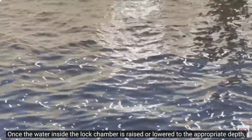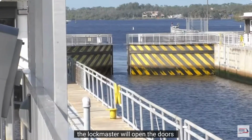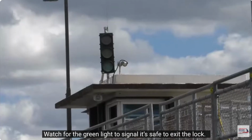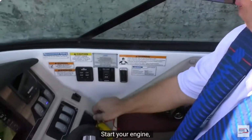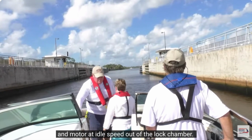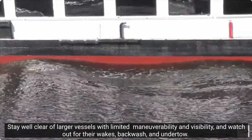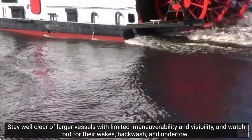Once the water inside the lock chamber is raised or lowered to the appropriate depth, the lockmaster will open the doors and signal that it's safe to proceed. Stay clear of the gates as they open. Watch for the green light to signal it's safe to exit the lock. Start your engine, release any lines or handholds, and motor at idle speed out of the lock chamber. Stay well clear of larger vessels with limited maneuverability and visibility, and watch out for their wakes, backwash, and undertow.